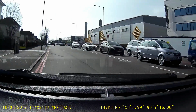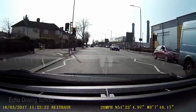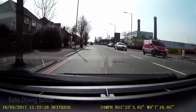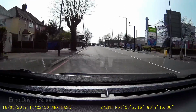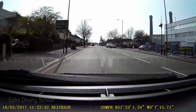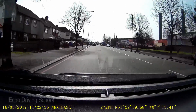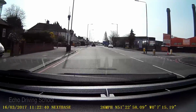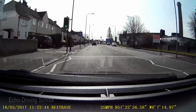Now this section of the road is an unmarked 2 lanes, so there's no road marking, but the road is wide enough, so make sure that you position your car about 1 meter from the curb, and watch out in your right mirror just in case there are any vehicles who would want to overtake you. On the left there's a no entry, so be careful, there could be cars coming out from there.